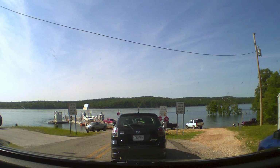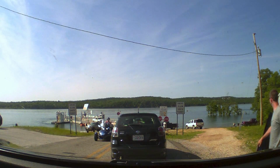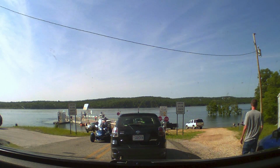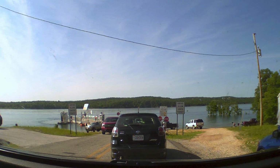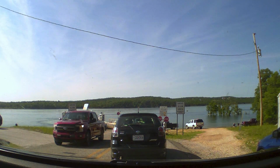Depending on when you arrive, you may have to wait for a while for the ride across the ferry. The ferry makes a round trip about every 40 minutes. If you were to arrive just after the ferry has left the dock, you might have to wait for a while, but I assure you the scenic ride across the lake is worth the wait.